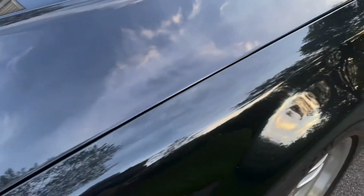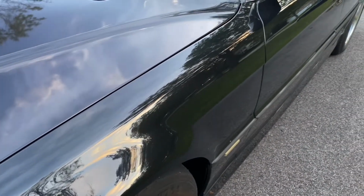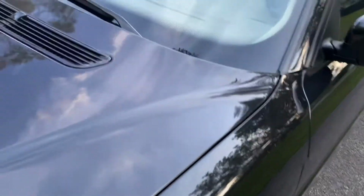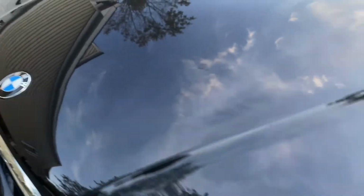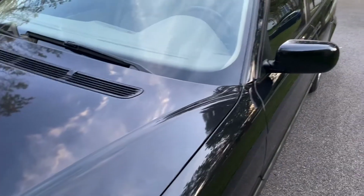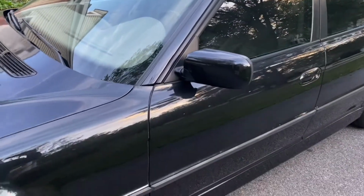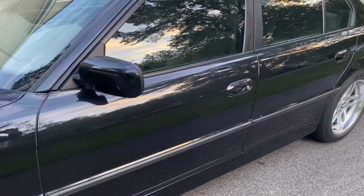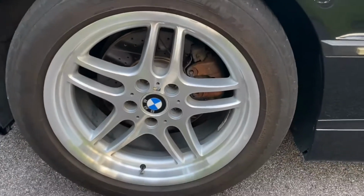Paint is in excellent condition. It's been recently paint corrected, so there's really no swirl marks or anything. There's a slight scratch in the paint right here. It's hard to see in the video, but it's easy to see by eye. And there's a few rock chips in the front. As I said, the hood was replaced, repainted, and this car's been driven about maybe 10,000 miles since then.